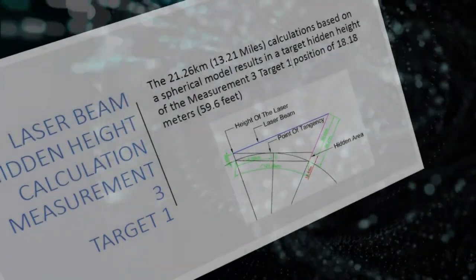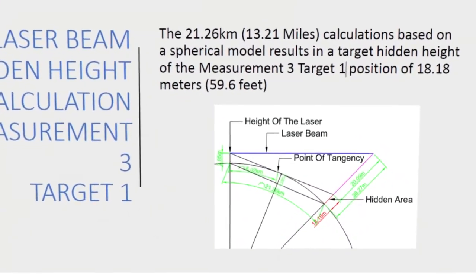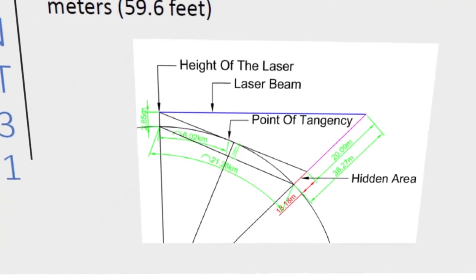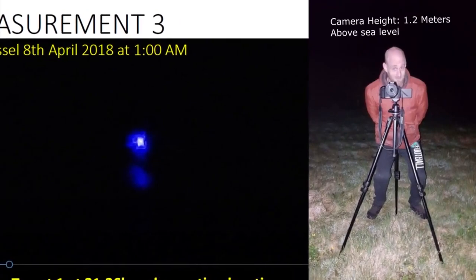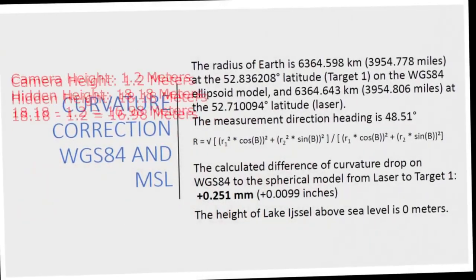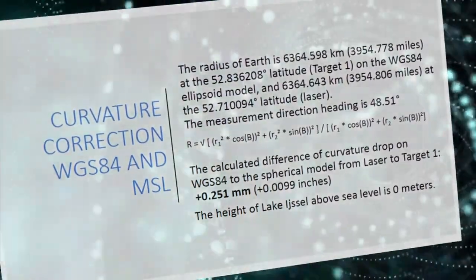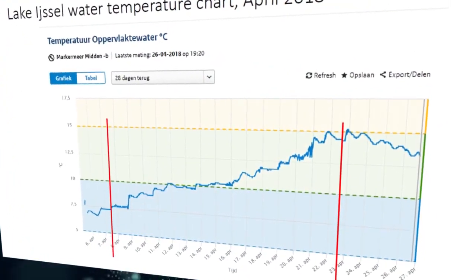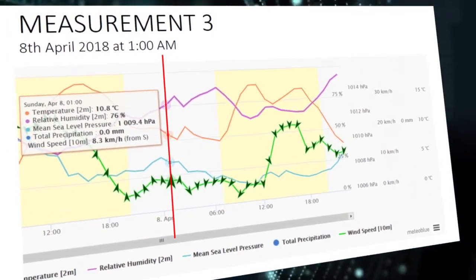The 21.26 kilometer calculations based upon the WGS-84 geoid model resulted in a target hidden height for measurement 3 IJssel Lake, Target 1 location of 18.18 meters or 59.6 feet. The camera height was 1.2 meters. The WGS-84 geoid model differed by 16.98 meters in this measurement, which meant 93% of the target hidden height was visible. The lake temperature was 7.6 degrees Celsius or 45.7 degrees Fahrenheit, and the air temperature was 10.8 degrees Celsius or 46.4 degrees Fahrenheit above the lake.